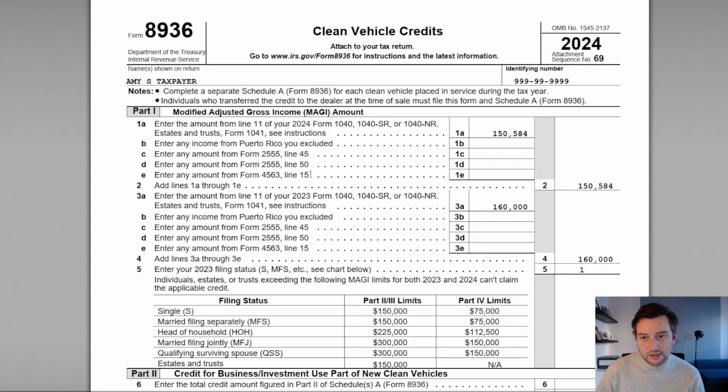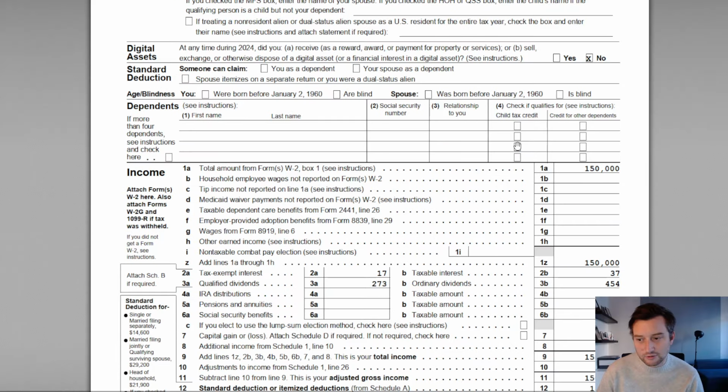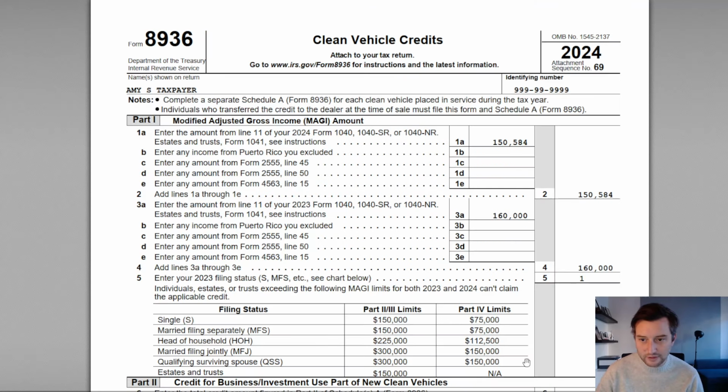So the clean vehicle credit, if we look at part 1 to start with, we have modified adjusted gross income for both years. So the current period and then the prior period. So we've entered on line 1A the modified AGI from the 2024 tax year. So if I jump up to page 1 of the return really quickly, we can see down here her regular AGI is 150,584, and we don't have any other adjustments that are required to get it to modified AGI.